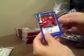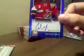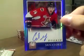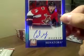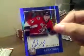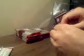And here we have our first rookie to the Ottawa Senators. Looks like Colin Greenan, and it is. Congratulations to Colin Greenan, whoever ends up with Ottawa. It is not numbered, but card number 233. Let's keep it going. So we got an auto, a prime number, and a die cut so far for the Chicago Blackhawks. These packs are a little bit harder to open these days.